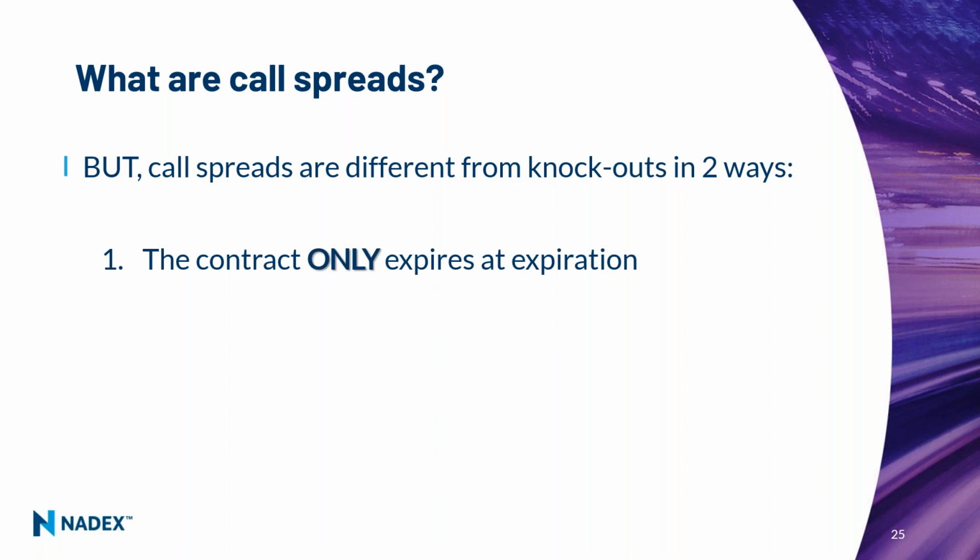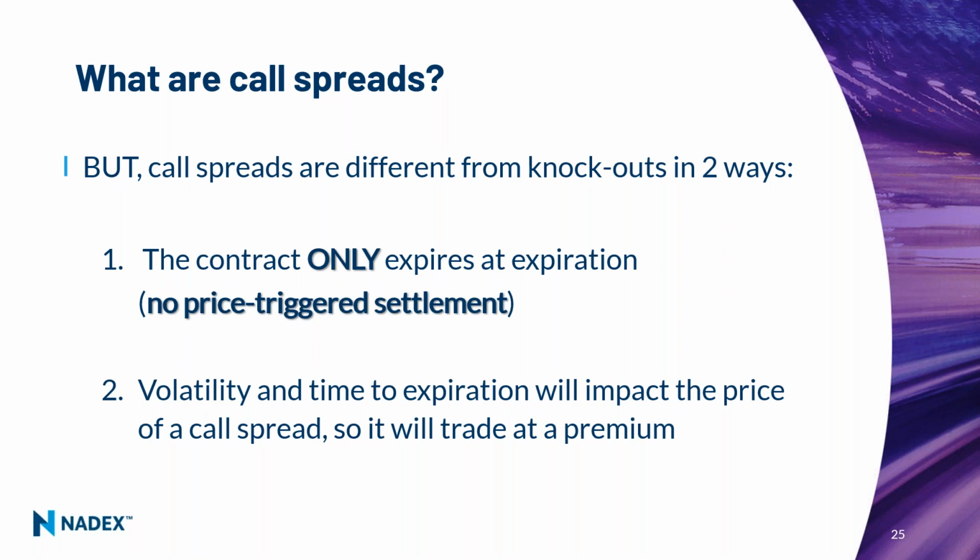One, a call spread only expires at expiration. There is no price triggered settlement. So if you're trading a call spread and it touches the floor or the ceiling, you are not knocked out of the trade. You are still in the trade. So if it goes against you, it gives you more time for that contract to change direction and for you to potentially be right. All right, so it's got optionality baked into it. Because it has that optionality, volatility and time to expiration will impact the price of a call spread. There is going to be a premium in a call spread.